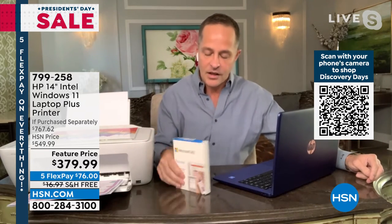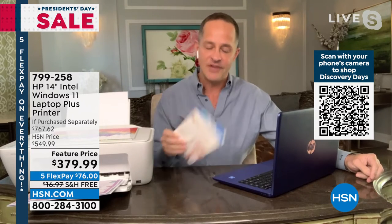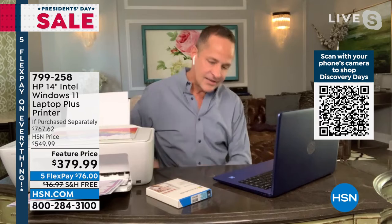Number three, this is big. When you get a computer, you know what most people do? You know the number one selling software suite in America? It's Microsoft 365. Most people get a new computer home, get their credit card out, go to Microsoft's website and spend $50, $60, $70 buying a Microsoft Office 365 subscription. You don't have to do that. It's included. The entire Office 365 Personal one-year subscription is included today.